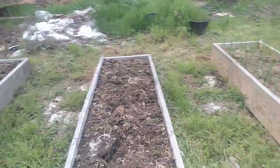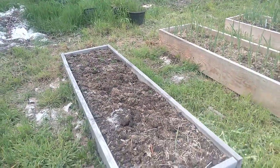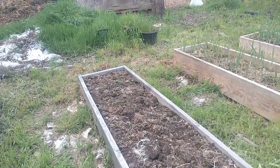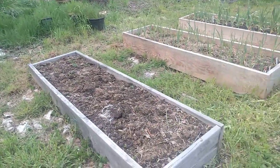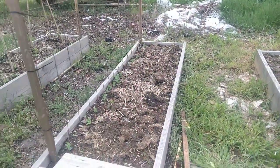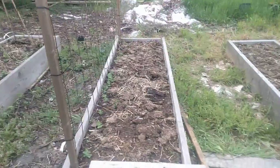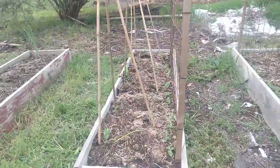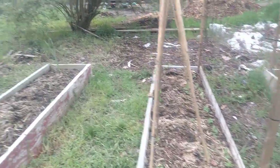This is just a bed of weeds right now. I put fresh-ish, new compost in it. Not fresh compost, but compost in a month ago. Here's peas, and the rest of the peas that are still in the greenhouse will come out and go in this bed. And then this is peas also.